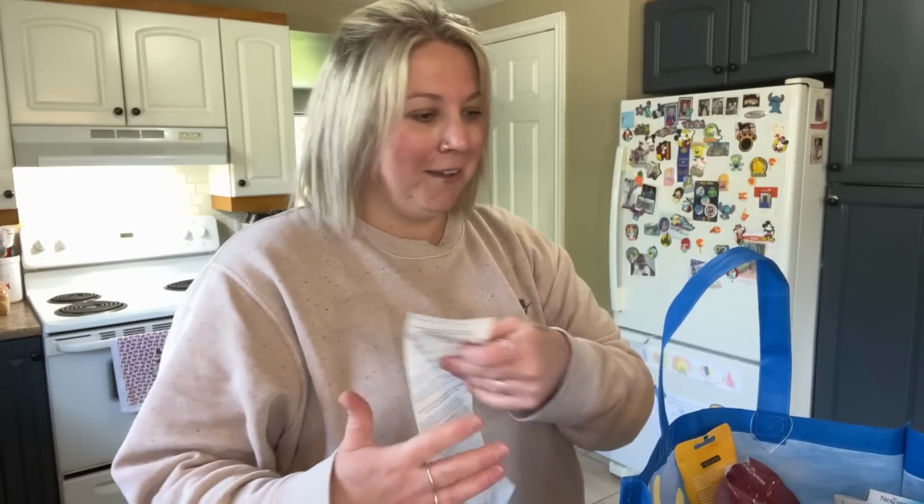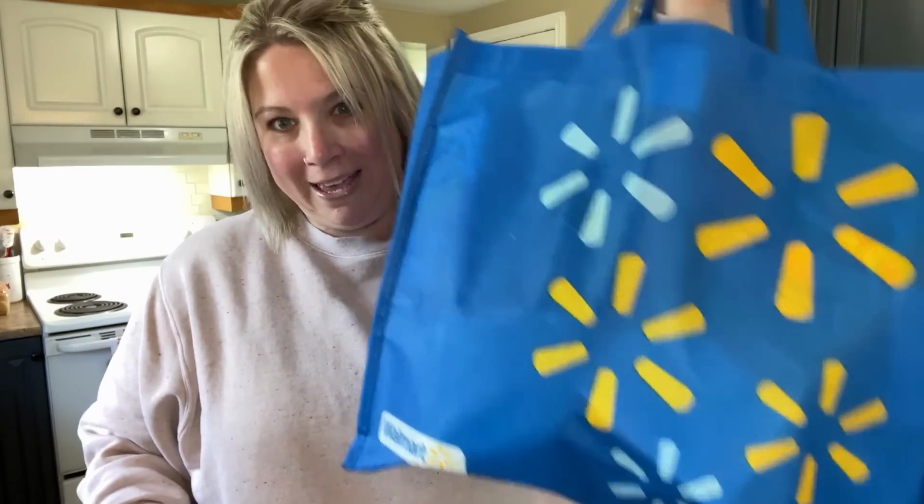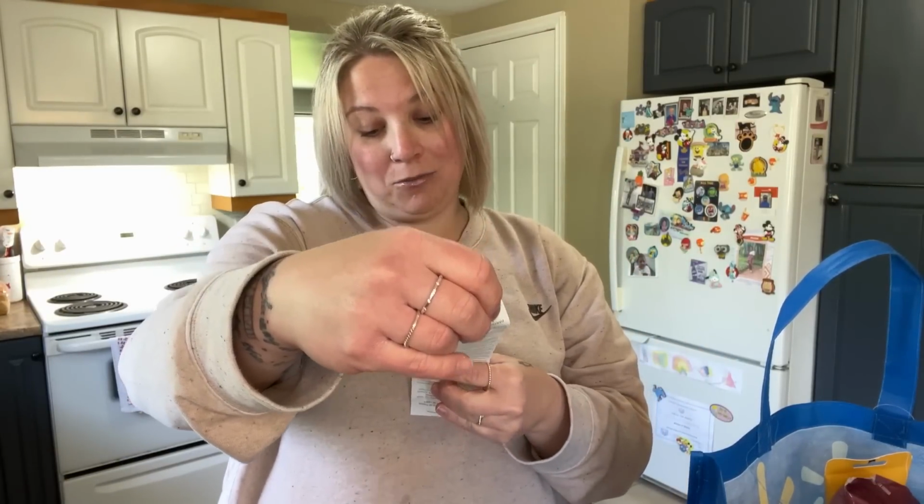So I thought I would remind myself of what I bought while I get everything ready to be put away. And also at the same time, show you how the hell I just spent $341. One bag. Okay, yeah, $341.64. I got some stuff.